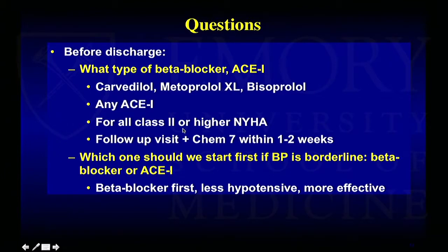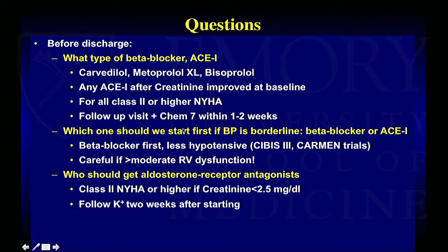If the blood pressure is borderline, start with the beta blocker. That's the data we have. You don't start with an ACE inhibitor, more likely to be hypotensive and less likely to be able to add the other agent. And remember, just because you have a creatinine of 1.6, that's not really a contraindication for aldosterone receptor antagonist, because there's tremendous benefit in survival and the risk of sudden cardiac death.